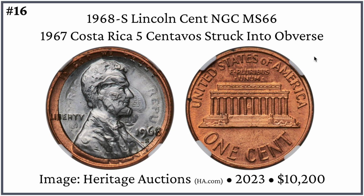Number 16, sort of a wild one. We talked about a foreign planchet. In this case, in 1968, we were striking for Costa Rica, but there was a fully struck 1967 coin that was actually struck into this 1968S cent. The San Francisco Mint had a bunch of weird things, crazy errors that were almost certainly man-made going on at that time. I think this falls under that category. But the other side is totally blank, we don't see anything. I would assume this is some aluminum. I should have looked into it, which would be a very light metal, easy to strike in.